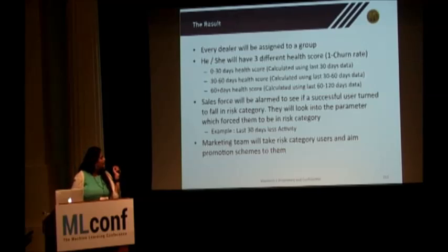So as I explained, for every dealer we assign a group: seller, buyer, seller at risk, buyer at risk, undecided, and we calculate 3 different scores here: 0 to 30 days, which is calculated using the recent data, so the last 30 days of data, how his behavior is, then 30 to 60 days, and 60 plus days.